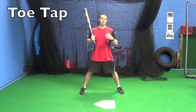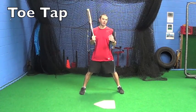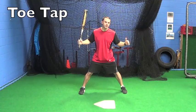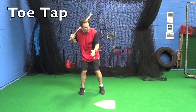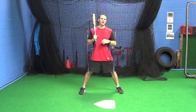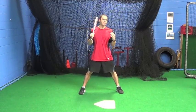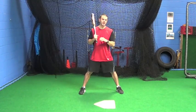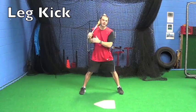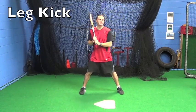The next example would be a toe tap. Sammy Sosa, Chipper Jones, Jimmy Rollins would be examples of players who utilize a toe tap. Here, you start off a little bit wider in your stance and tap forward. The last example is probably what most people are familiar with, but in my opinion, it's least understood, and it's the leg kick. Here, you just lift that leg up, back, and forward. Unfortunately, it's not that simple.